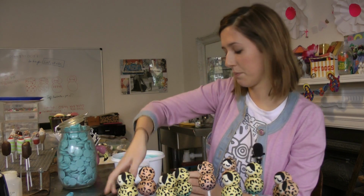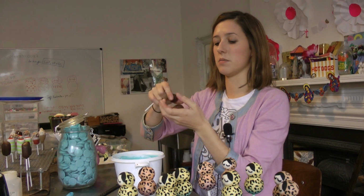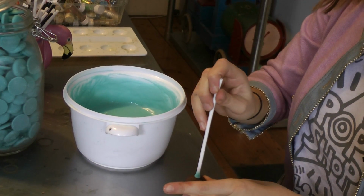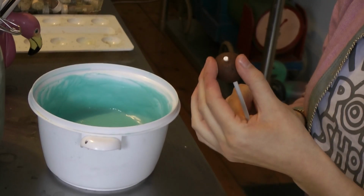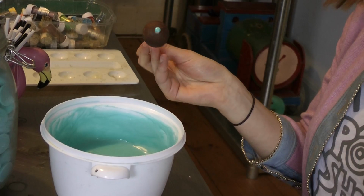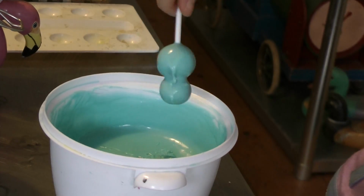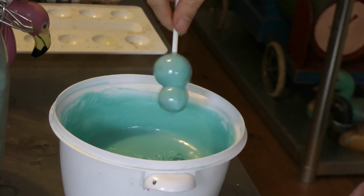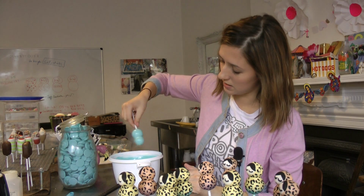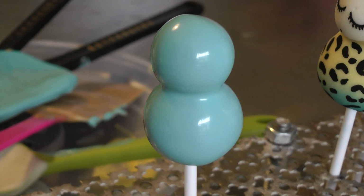So then you take your cake balls. When it's a body, when it's got two parts, I split it up. I don't stick them together. I first of all do the bottom part. So you dip the stick in the candy melts first, then insert it all the way through and leave enough room for the head. Then dip it again and then pop on the head. Just tilt the bowl and dip, and just shake as it's upside down like that. And then leave to dry.